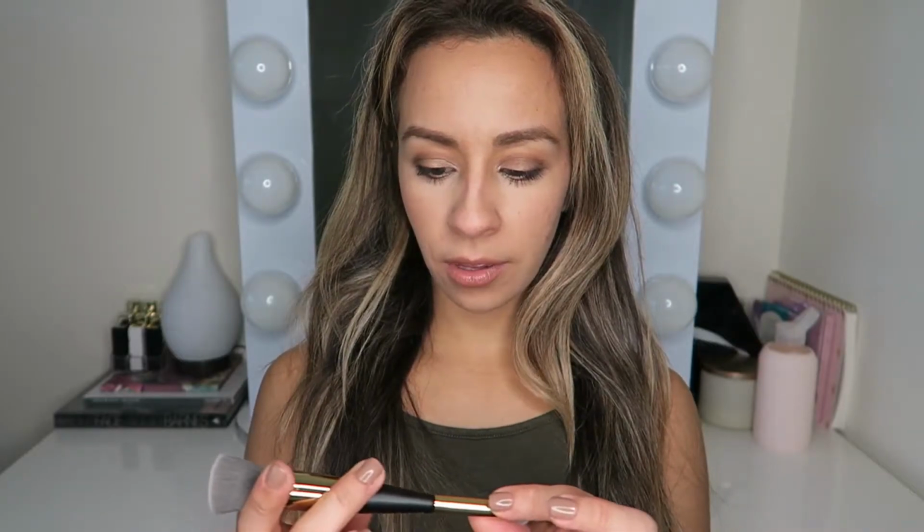I'm definitely going to be using that. And the last thing that they sent me is their Sculpting Duo Brush. So they have this side that's a little bit smaller and finer, and this one that's obviously bigger and thicker and great. So very, very cool. I'm excited. I definitely am going to be trying those out and let you guys know how I like it.